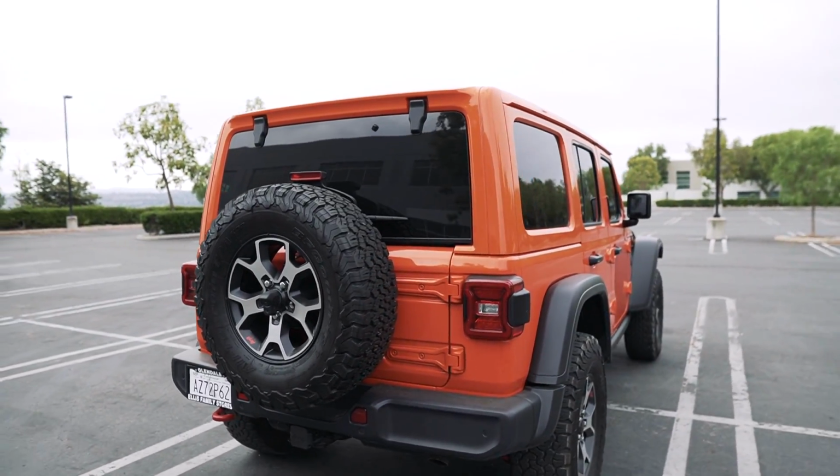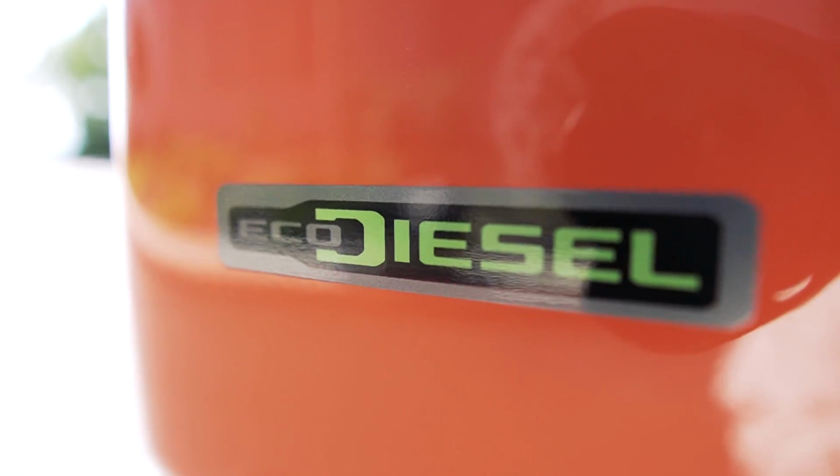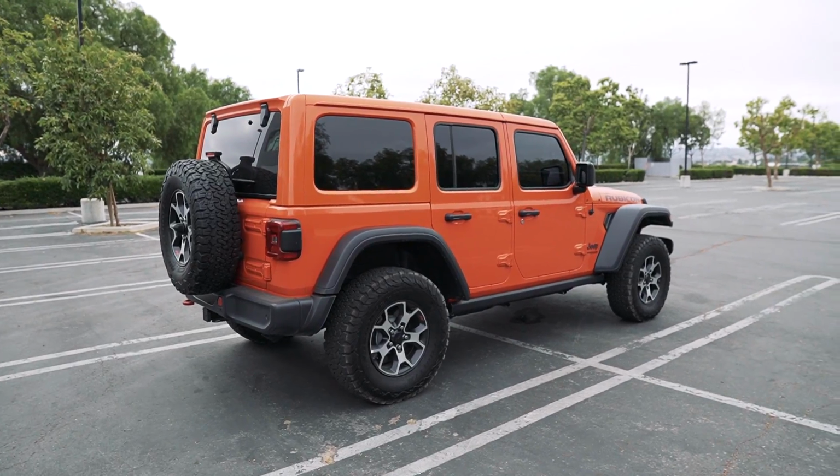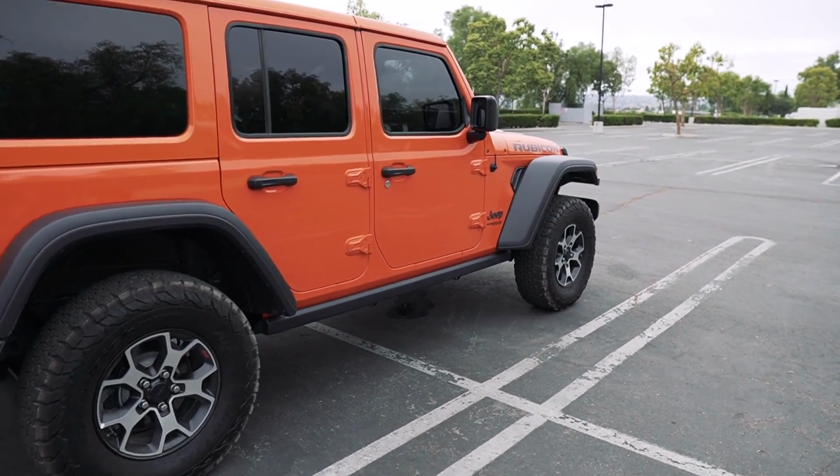LED taillights, pretty cool, and of course the rad EcoDiesel badging. And then this side is the same as the other side, and then we go back to the front. So let's go inside, check it out.